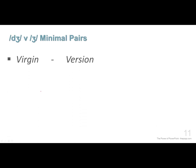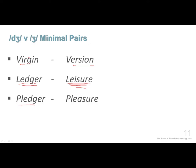We take a look at some minimal pairings of j and zh. These can be quite difficult for Korean native speakers. Virgin, have the j sound. Virgin, versus version, virgin. Make sure we have the j sound and the zh sound. Ledger, leisure. Again, pleasure.